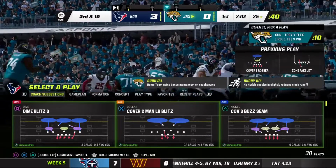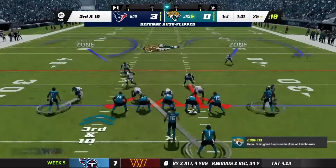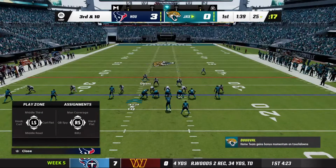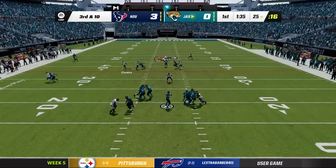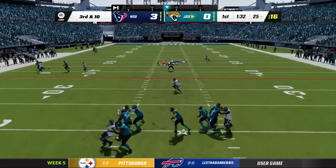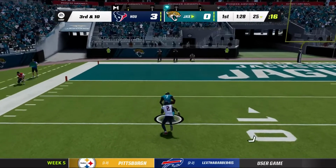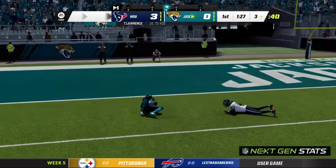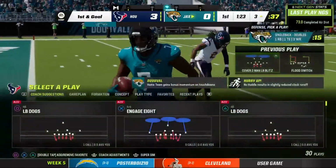This defense is a difficult one to prepare for, one of the best in the league. They'll come at you from all angles, and they did a nice job there stopping him for a loss. On 3rd down, Lawrence looking downfield for Jones. And he's got it inside the 10. They're able to convert on 3rd down, and that sets up a 1st and goal.